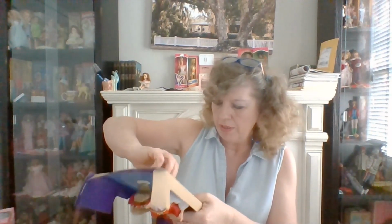Now I'm not telling you to open your dolls. And I do have dolls I just will not open because I really don't want to destroy the value of them. That's my 60s dolls. But, and I am going to open one of those. Well, early 70s. I am going to open one of those pretty soon.